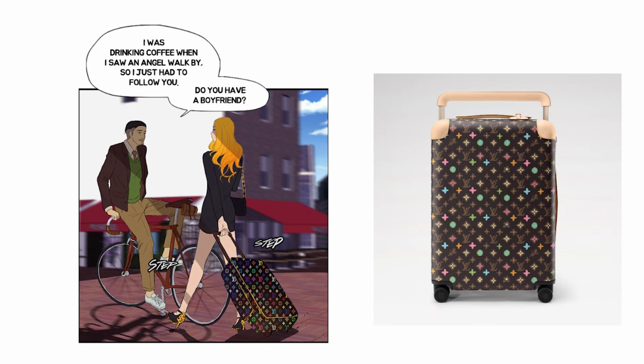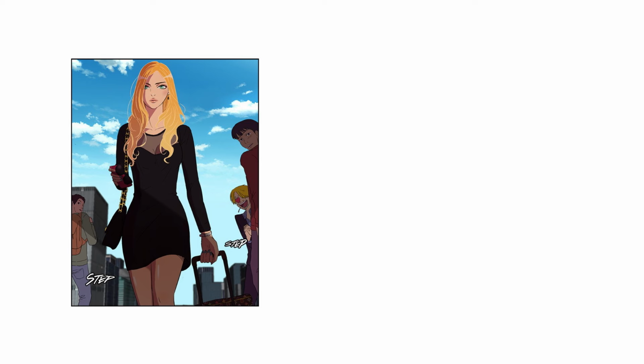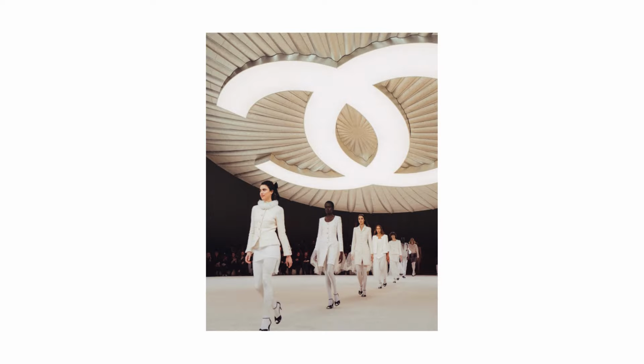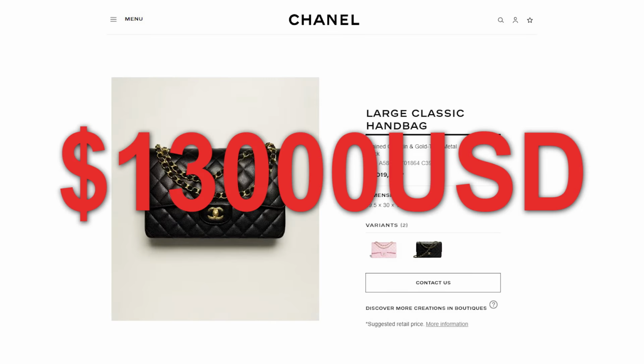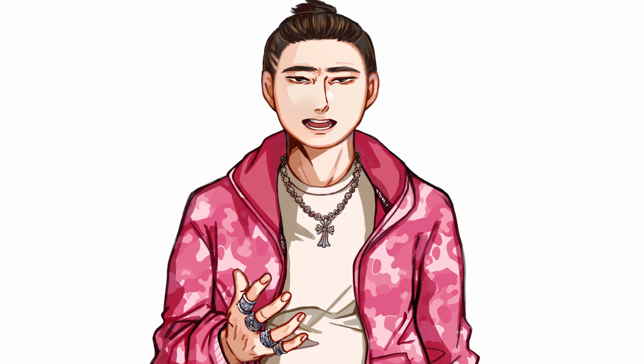First, her luggage is the Horizon 55 by Louis Vuitton, in the multicolor colorway. This bag retails for about $4,000 from Louis Vuitton. The handbag Shelly has is a Chanel bag, in particular, the large classic handbag. Chanel is a favorite of Shelly's, a brand we will see more of later. Assuming this is the large, this bag retails for about $13,000 US, a hefty price tag for an iconic bag. andrzxz was clearly not shy to display Shelly's affluence, even with the lacking art style.